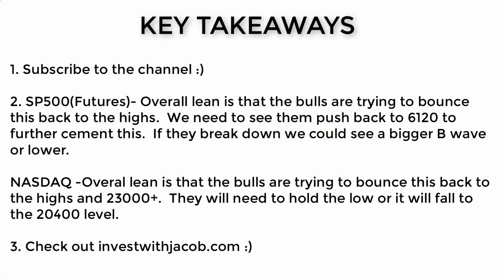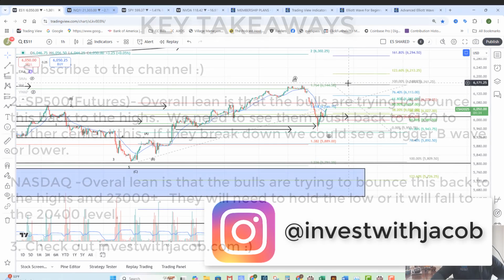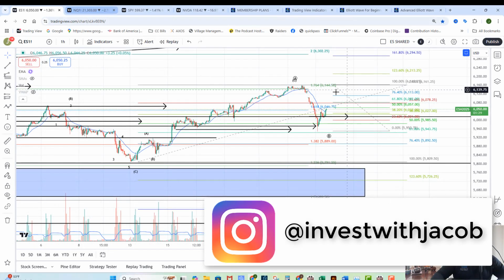All right, key takeaways for today. We would look for the bulls to try to continue here. Now, it is possible that this is 3, 4, and 5 completing here, and you do need a smaller pullback before we go higher. That is a possibility as well. But overall, we would look for the bulls to try to continue. And if that's going to happen, we'd look for them to break out towards 6,300 overall.